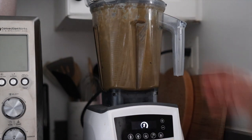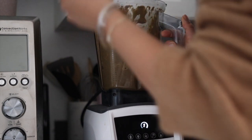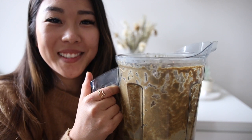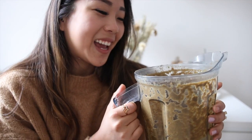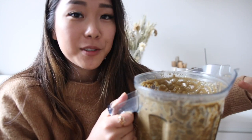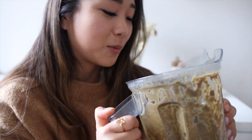I'm not gonna lie, that does not look very appetizing, but I promise it's delicious. Oh, wow. Yeah. I've seen better smoothies. This looks gross. This is like when you have a crush on someone and you're trying to show your friends pictures and all they have are terrible pictures and you're like, I promise guys, they're better in real life. This smoothie, I swear, tastes way better in real life. Just trust me on this one.